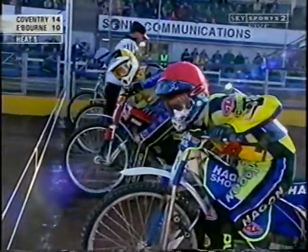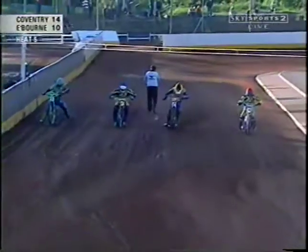That starting marshal has to get them into line. First hit, Coventry leading by 4 points. Starting marshal does little way. Tapes go up quickly this time.